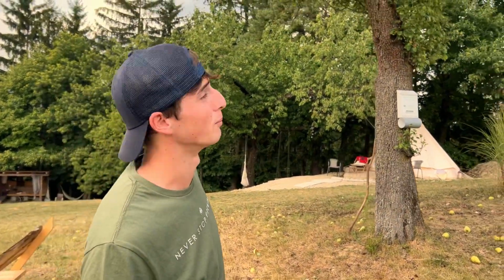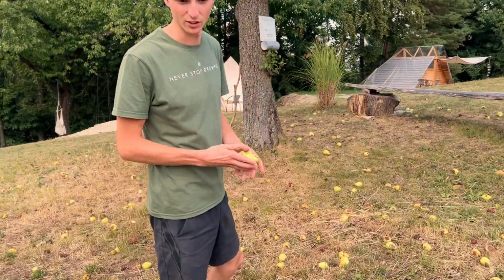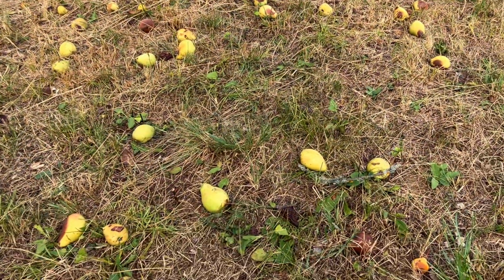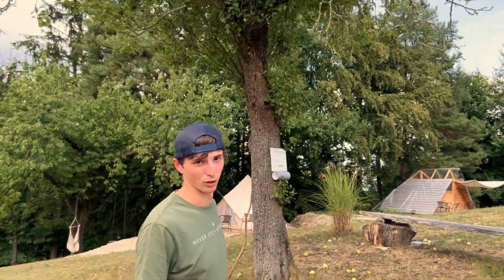So here we have an absolutely massive pear tree. It's already dropping tons of fruit on the ground. These are decent sized good fruits. I don't think these are quite ripe yet. They had strong winds that came through and blew a lot off. But you can grow a lot of pears in this climate.